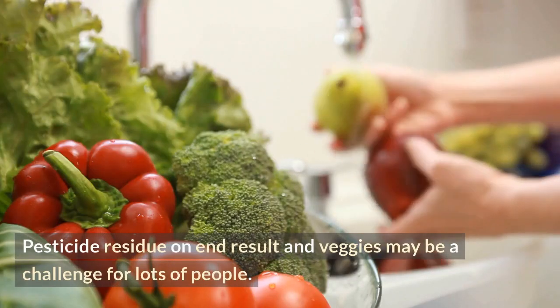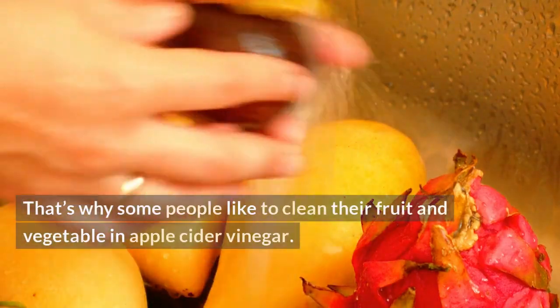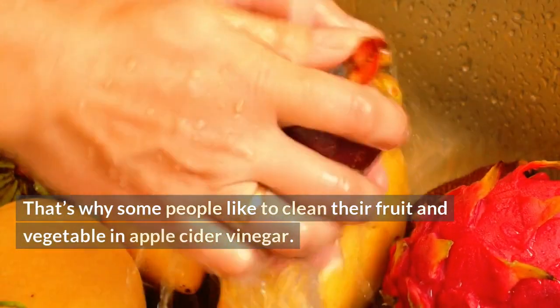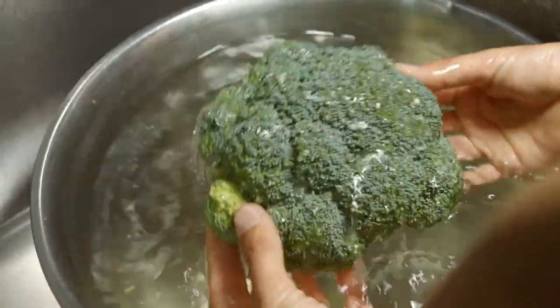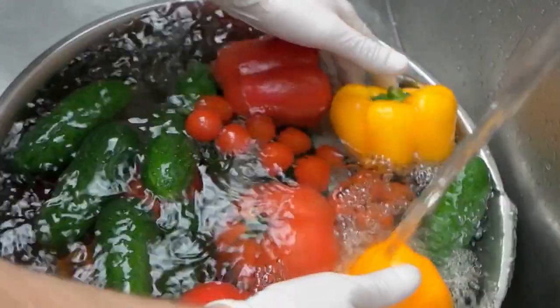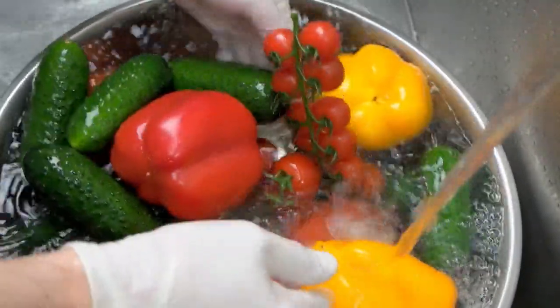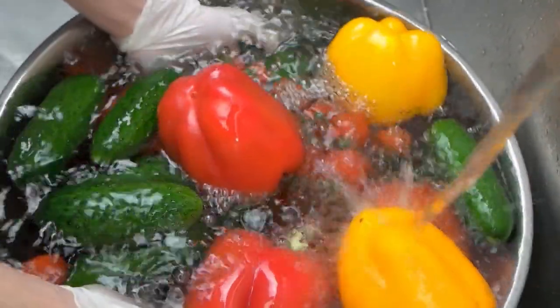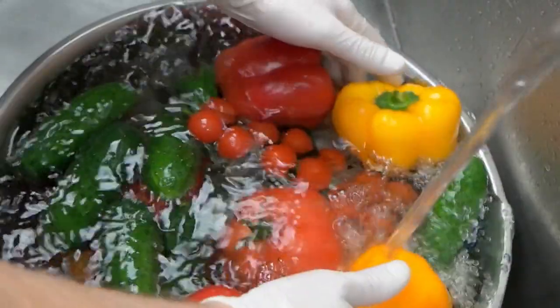Pesticide residue on fruits and veggies can be a concern for many people. That's why some people like to clean their fruit and vegetables in apple cider vinegar. People think that it will remove more of the chemical residues than water alone. Although it's not completely clear whether it will remove more pesticides than simply washing with water, it can help kill any harmful bacteria on food.